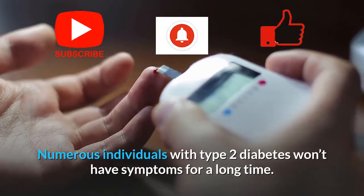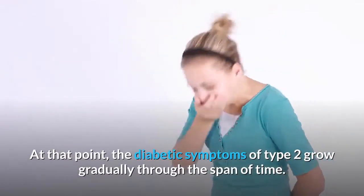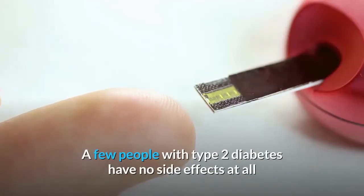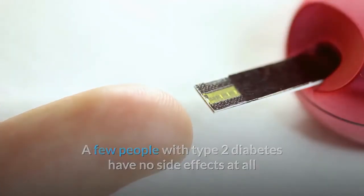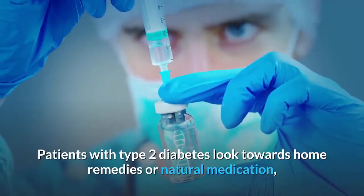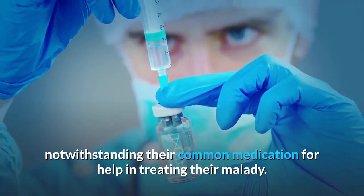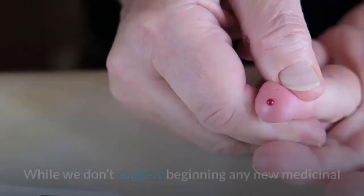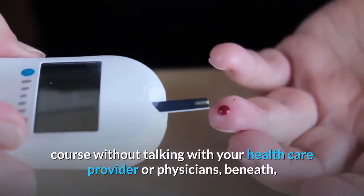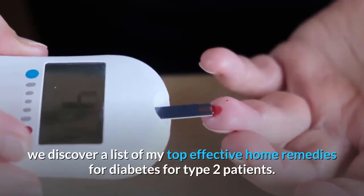Numerous individuals with type 2 diabetes won't have symptoms for a long time. At that point, the diabetic symptoms of type 2 grow gradually through the span of time. A few people with type 2 diabetes have no symptoms at all and don't find their condition until complications develop. Patients with type 2 diabetes look towards home remedies or natural medication, notwithstanding their common medication, for help in treating their malady. While we don't suggest beginning any new medicinal course without talking with your healthcare provider or physician, below we discover a list of my top effective home remedies for diabetes for type 2 patients.